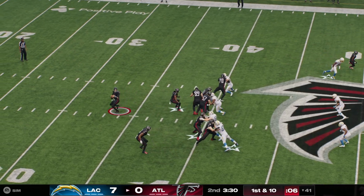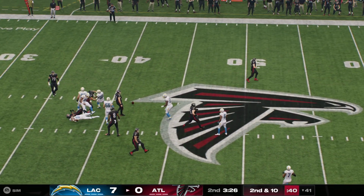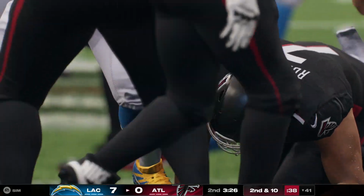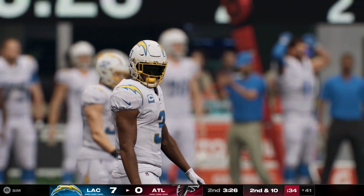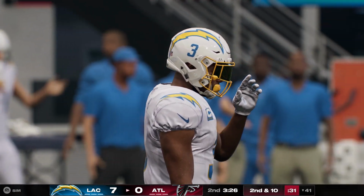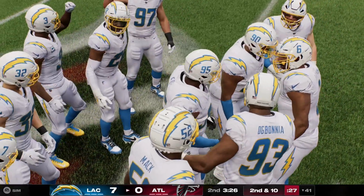They go play action. Cousins. And that is incomplete. He couldn't hold on through the contact. Brings up second down. This is certainly a team that has proven it likes to target its backs through the air, and defensively, they were aware of that and certainly were prepared on that throw.